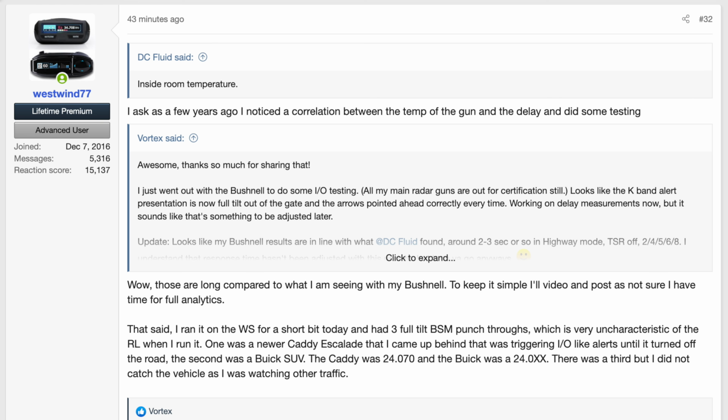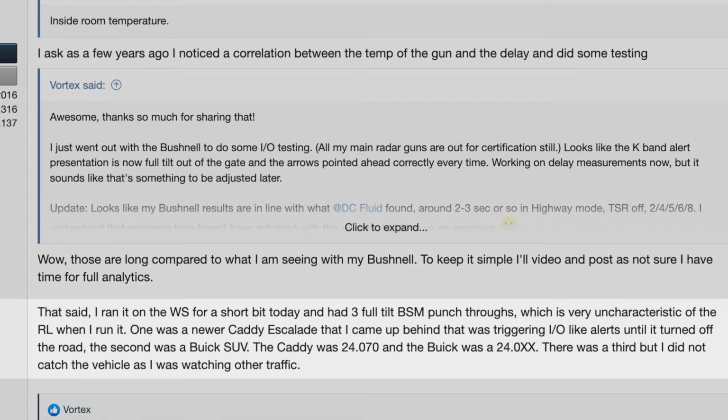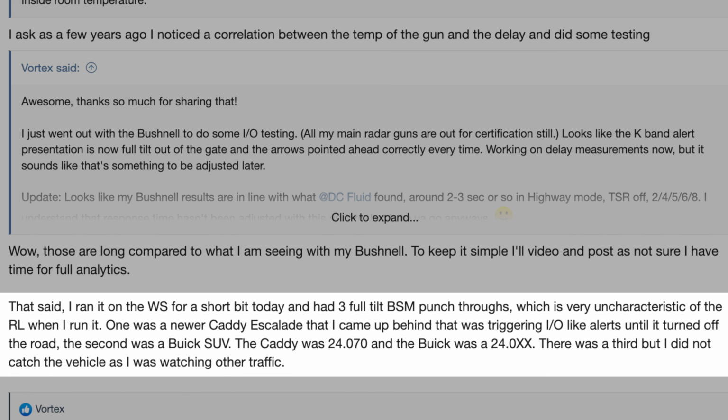And so as you can see, when it comes to the alert presentation, that does seem to be finally addressed, which is really nice. That said, Westwind77 also shared that he just had 3 full tilt BSM punch-throughs. And this is pretty uncharacteristic of the Redline, so definitely something to pay attention to as we're all doing more road testing with our Redlines. The arrow stuff seems to be pretty good, but of course we're going to have to test more. I know a lot of people in the comments had mentioned after the last update the arrows were broken and not behaving properly, so now that the update is available, I'm really looking forward to seeing more people actually sharing their experiences as they get more seat time with the updated detectors.